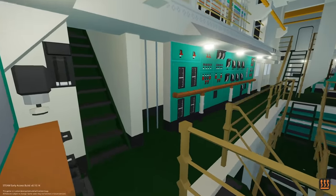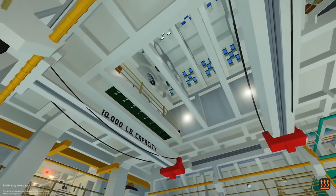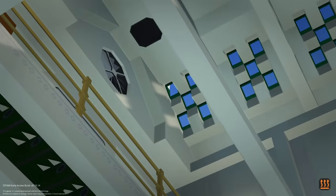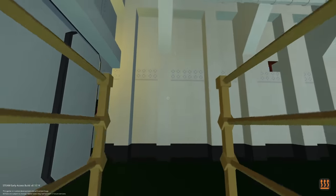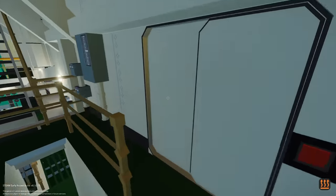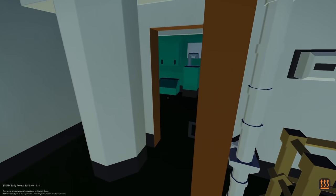I need to head topside. Just give you guys another look at the insane engine room. Like, you can see all the way through the top. There's a little bit like a skylight up there. I want to really compare this to some of the pictures of the inside to see how close it is. Definitely, Mighty Imp has done a mighty job here with the engine detail.